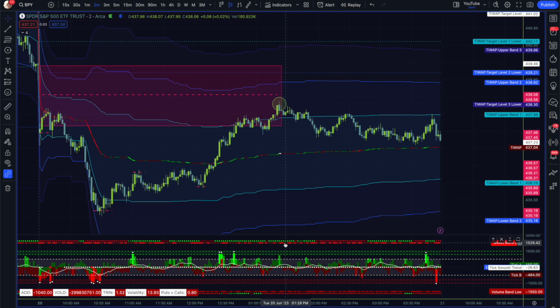We also have to be cognizant we're still red on the ADD and the VOLD for the internals. So even though we're seeing this pop on the indices, we're still not seeing that same sentiment shift on the entirety of the New York Stock Exchange. So you've got to be real cautious when you see this kind of move.